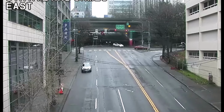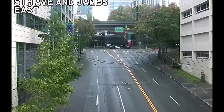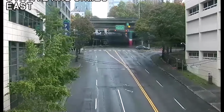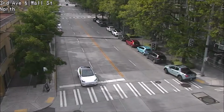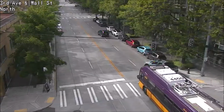Ah, but you underestimate Seattle drivers. Same spot, different dummy. Same pole. Now what's even wider than a pole? How about a bus? Something that this pickup truck is about to somehow not see as they pull into traffic.